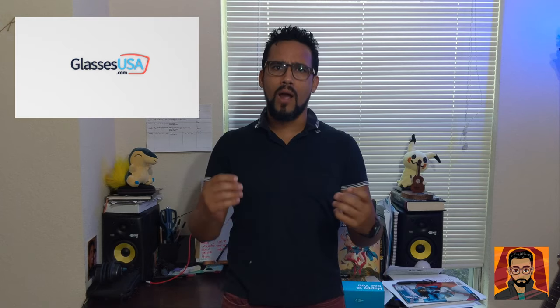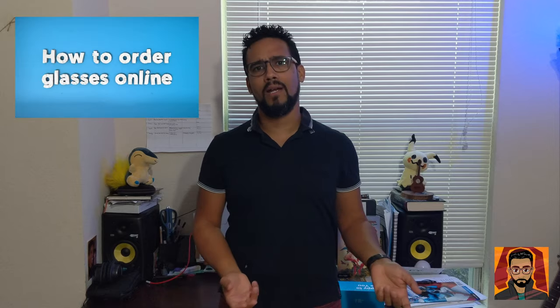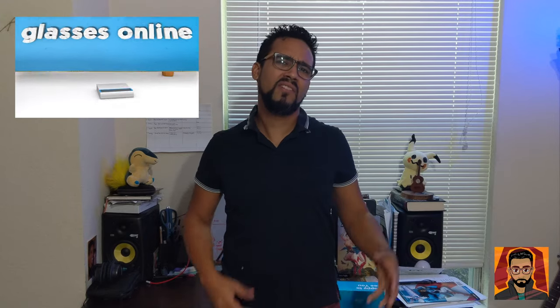I found some frames that I really loved. Glasses USA has a lot more color, a lot more style. I guess it's more for young people compared to EyeBuyDirect, which is more old-fashioned, I guess. It still has some okay stuff.